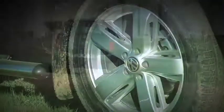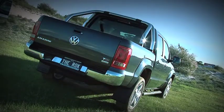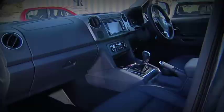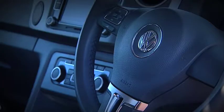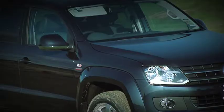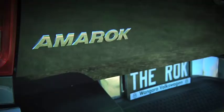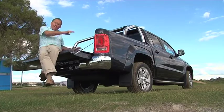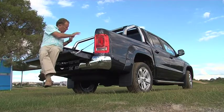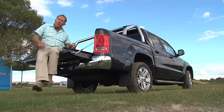This one comes with 19-inch alloys, Vienna leather heated seats, chrome rear bumper, and a 6.5-inch touch-screen radio with not 4 or 5 but 6 speakers. Now, the only downside of owning a dual cab of any make is the size of the rear carrying capacity, but that is not a problem with the Amarok. Now, check this out. There's enough room in here to actually load in 2 pallets. Also, there are tie-down points in each corner to be able to secure that load.